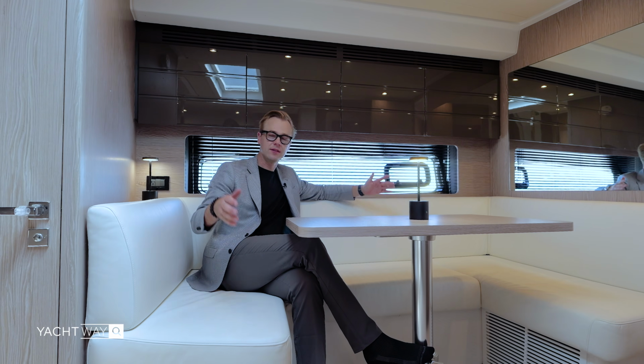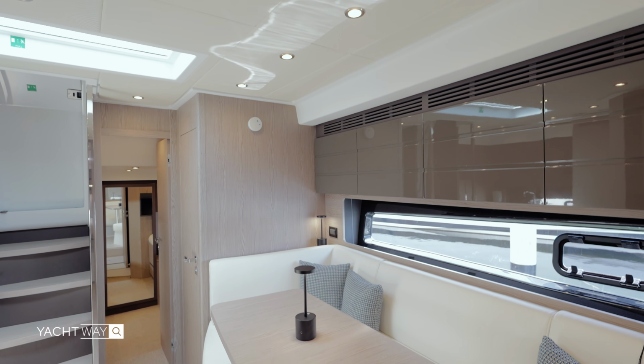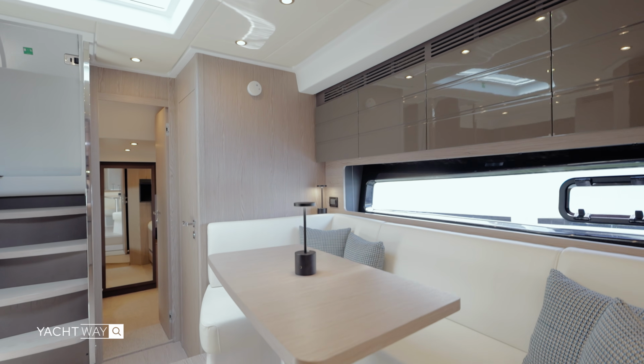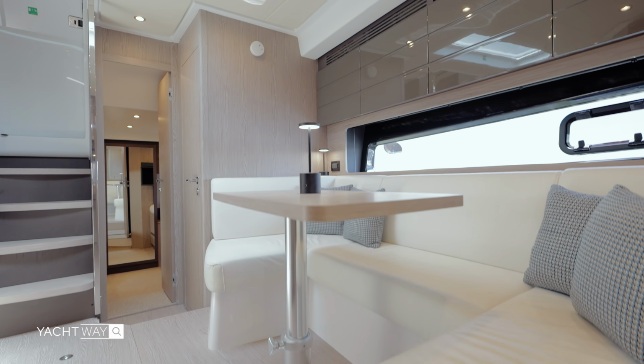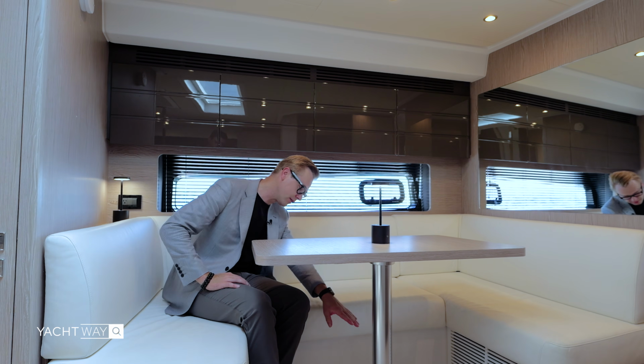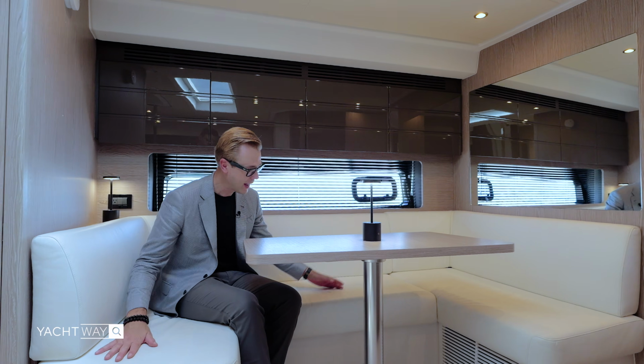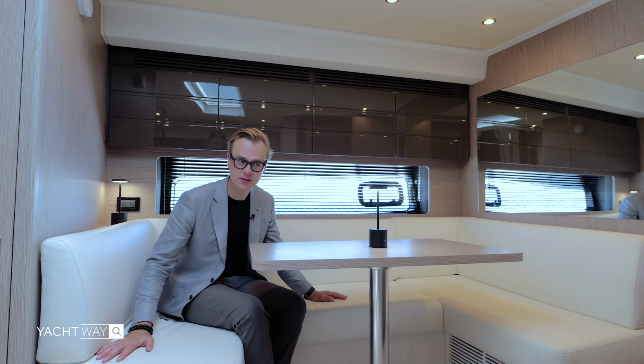Talking about privacy, this is a great place to come and duck away from the sun. A nice U-shaped seating, a C-shaped seating, some may say. A table, great for maybe you want to do office work, using that Starlink you have on the hardtop, as well as the fact that this table goes all the way down, so perhaps you want to use it as a third cabin. You could easily do that as well.